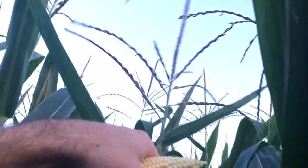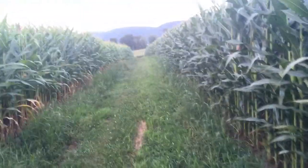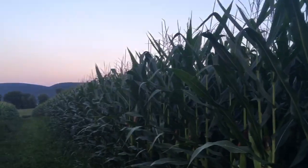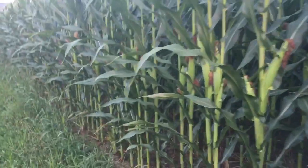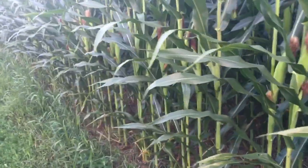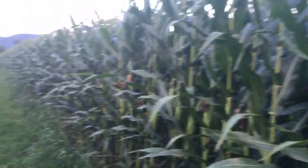I'd say on average it's 7 feet tall. Usually, the first 3 years that I had corn, it was 12 feet tall or more. But yeah, 7 foot tall corn this year. And height really doesn't mean yield. So we'll have to see how that turns out.